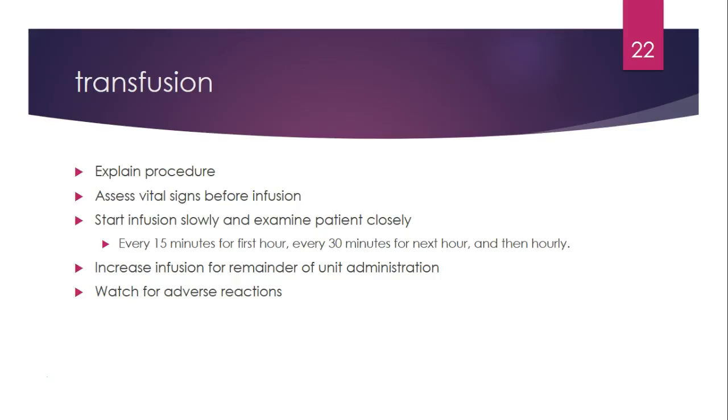Usually, you give PRBCs over 2 to 4 hours is what I'd say. If they're coding or something like that, then of course that's a different situation. You're gonna have to do them way more rapidly, and then of course watch for those adverse reactions. But it is also important for you to tell your patient, so that they can help you watch for those reactions as well.